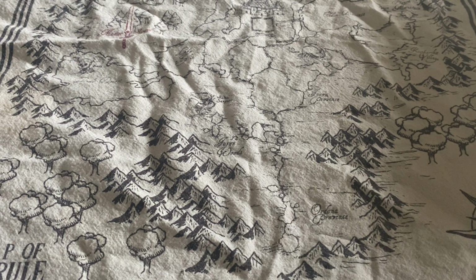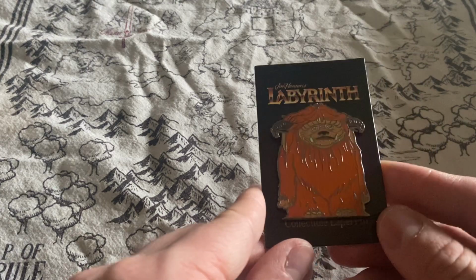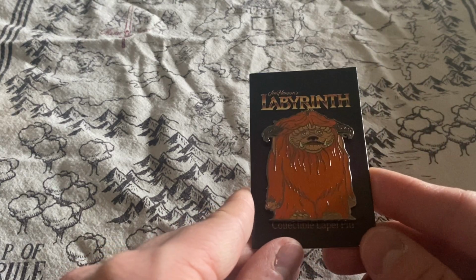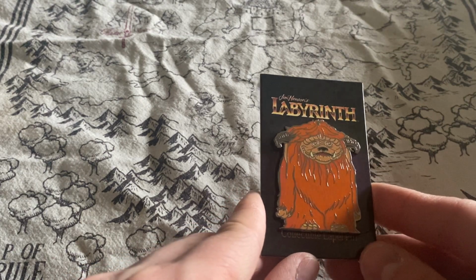And lastly, we've got another Jim Henson pen from another movie that I really enjoy. We have Ludo. Gotta love Ludo. It's kind of like a Jim Henson Chewbacca.